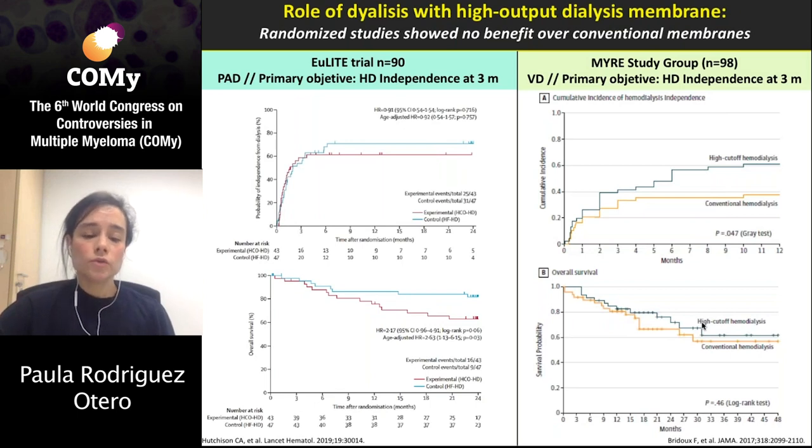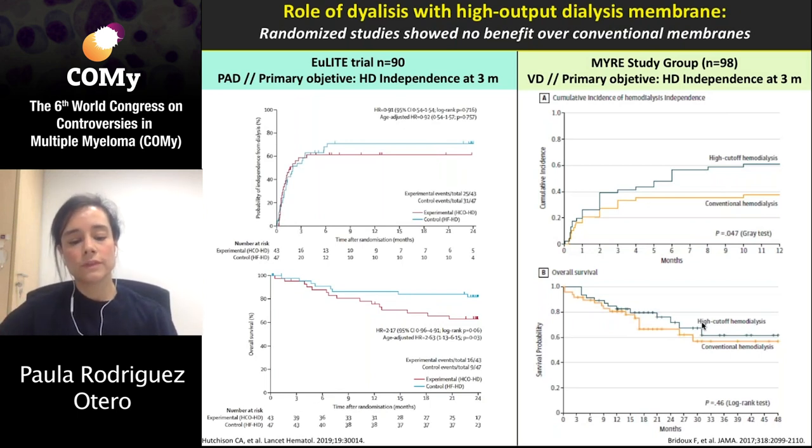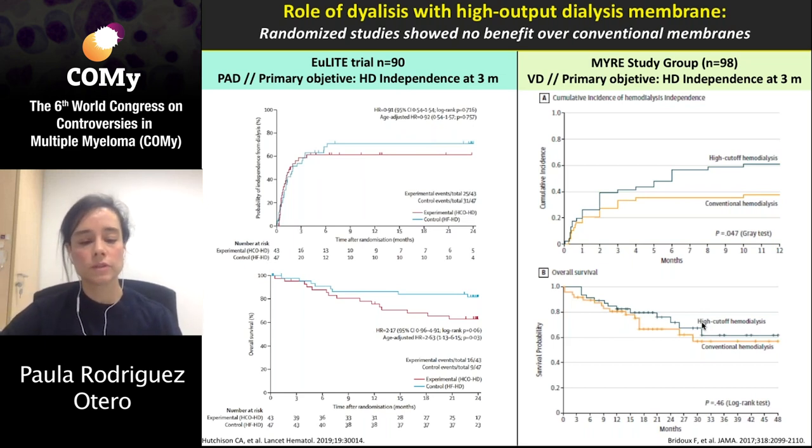Concerning the use of mechanical methods to remove the excess of light chains, in the last year some conflicting results have been published regarding the use of high output dialysis membranes. Initial reports suggested an increased efficacy compared to conventional filters. But two recent phase two randomized trials, the ULIGHT and the MIRE trial, failed to demonstrate a benefit in the use of these high output membranes.